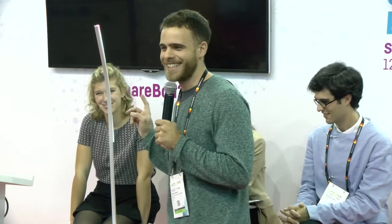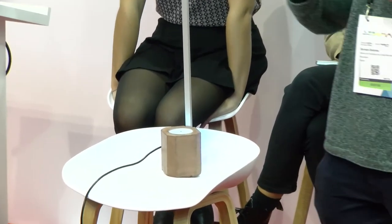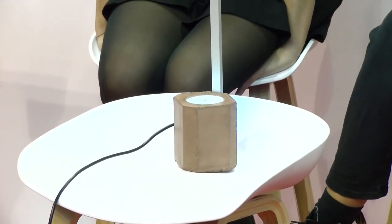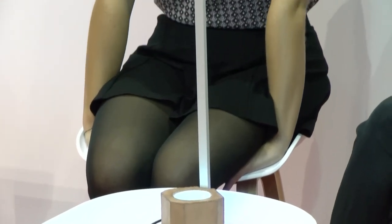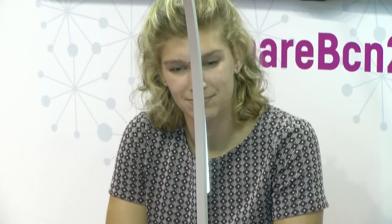So with this project, I'm working at the Ateneu de Fabricació, Ciudad Meridiana. I'm working on a home automation system that is decentralized, different from the systems we have today, where you need a hub or special routers to connect the devices.